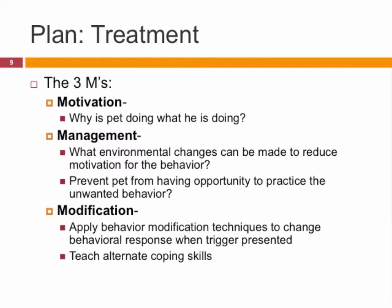Yes? Do I think a thunder shirt would help him? I don't know. I don't know if we can get a thunder shirt on him. And if we got it on him, I don't know if we could get it off. So I don't think we were ready to delve into that yet, but certainly something else to think about.